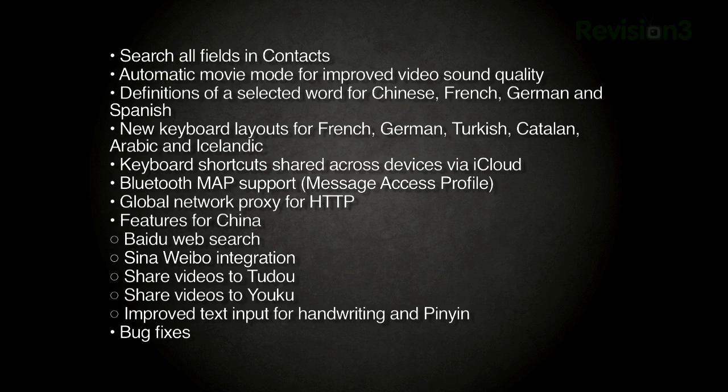Everything else beyond that are really smaller updates, language updates, bug fixes, but these were the major updates to iOS 6. Pretty cool in general.